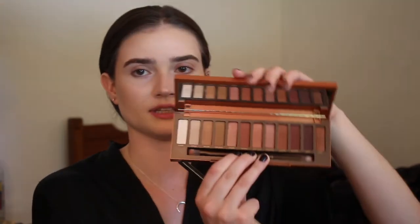I've literally had like every Naked palette, like Naked 1, 2, 3, Naked Smoky, the Naked Basics, both of them, a bunch of other Urban Decay eyeshadow palettes. But this one, I do love these kind of colors. Like this is my kind of color. So I was like, you know, maybe I should get it. I love reddish pink eyeshadows.